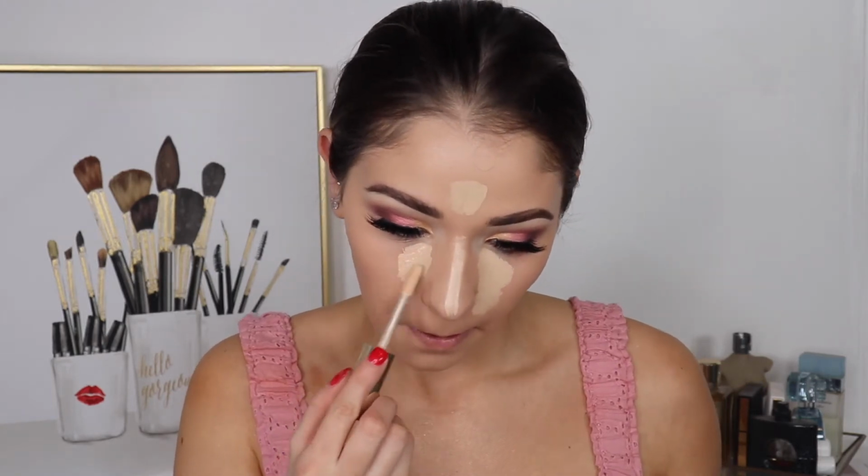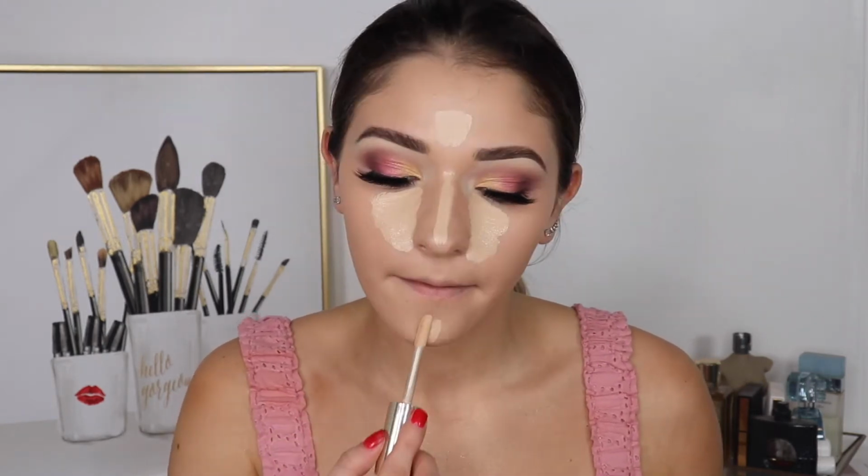The color might be different. This is Cream Cafe. This one's a little bit more neutral and this one's a little bit more goldeny. So I'm going to take my Beauty Blender, which everyone should pick up during the sale, duh, and blend everything out.